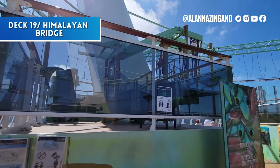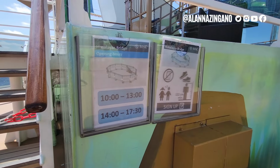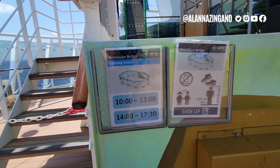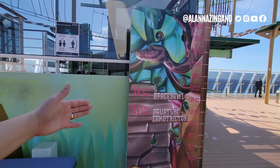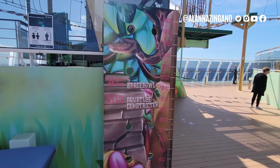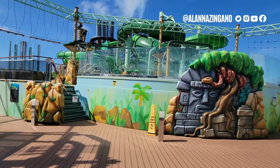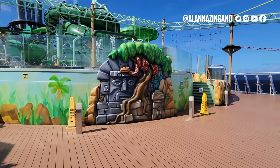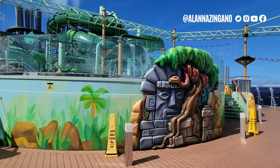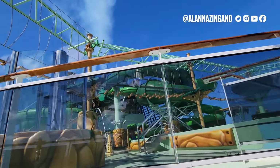You can see the height requirements for the water park, along with the height requirements for the ropes course, which you do need to have your sneakers, and then there's the hours of operation. And then here's the height requirements as well, 48 inches for the space bowl and the Aqua tube constrictor here. I have to say, it's actually very pretty with the designs here, with this Wild Forest Aqua Park here, all of the murals on the wall. Looks really nice. I like the theming. Let's get up a little bit closer and see some of the splash area.